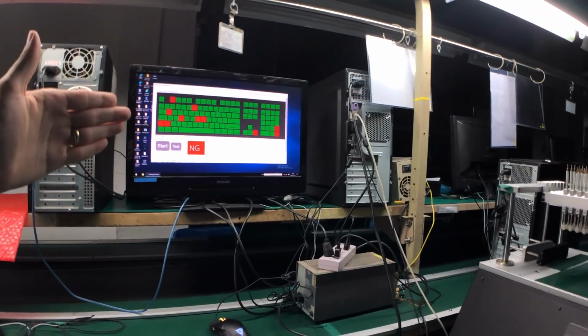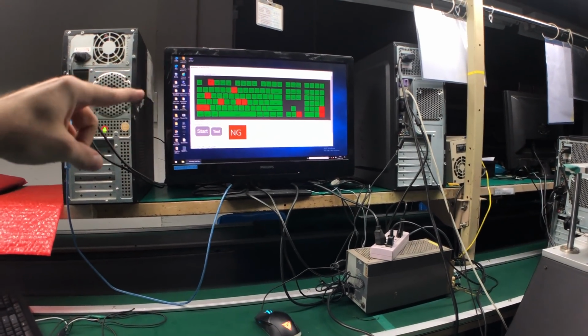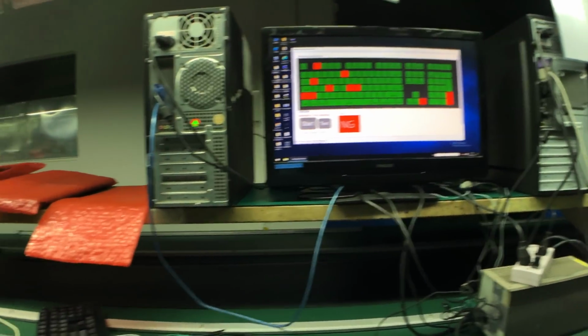Here it shows me the results. You can see it says NG there. It means a couple of keys here that are red are not according to our specifications, and it can have various reasons. And then we go over to the last station, which is over here.